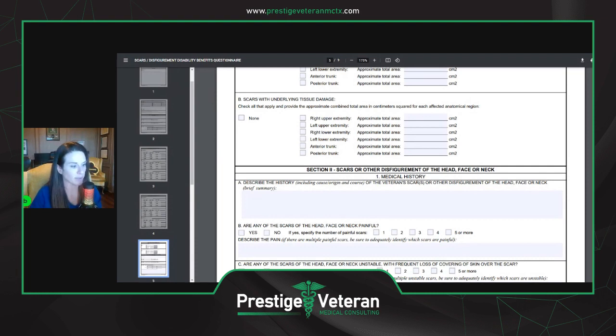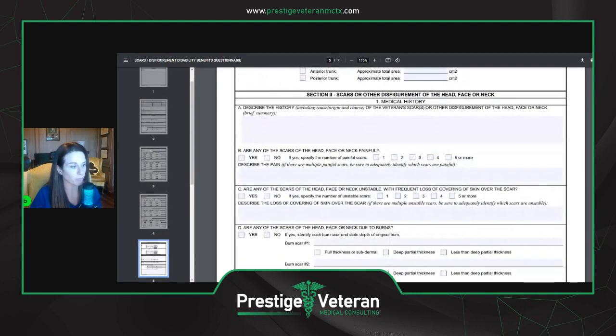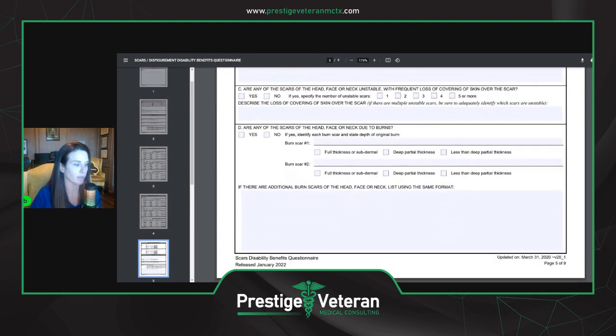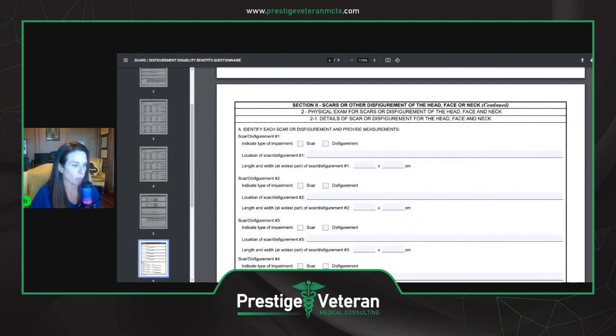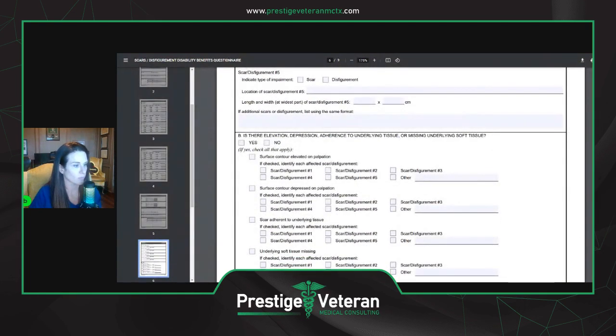So scars or other disfigurement of the head or neck, describe the history. Again, are any of these scars painful? Are they unstable? So again, just above, we were talking about those extremities and trunk. Now we're doing the exact same thing over for the skin covering the head and the neck and the face. We're talking about burns. Now we're going to go back into those measurements.